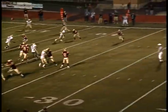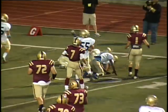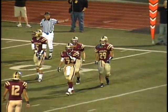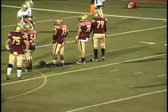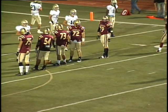Run it again the other side. They haven't stopped it yet. Here he goes. Picks up a block from Thompson, and he's down inside the 10. About the 7-yard line. He's good for another 12 yards. Another first down, over 100. Another first down. Right from about this spot is where they ran that pass play to Hagan Anderson twice.